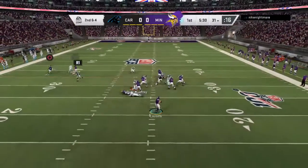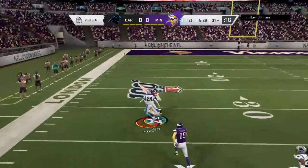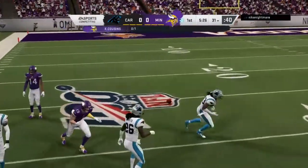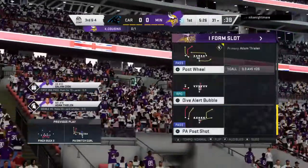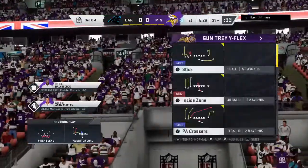To throw it is Cousins. He's going to loft one deep left side here. And that's going to be incomplete. Good effort there trying to take a shot, but it's 3rd down. Nice play there to force the incompletion.